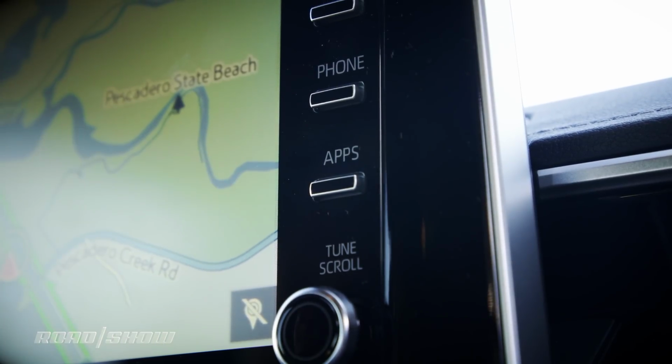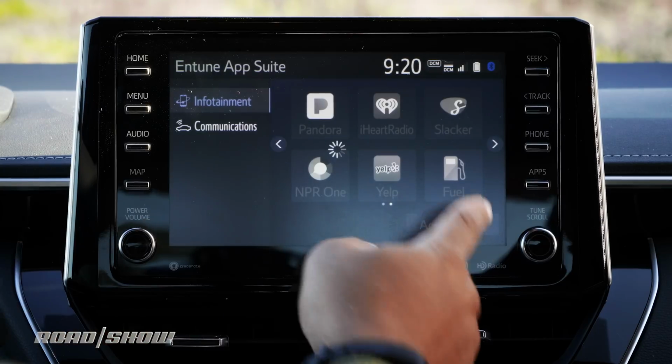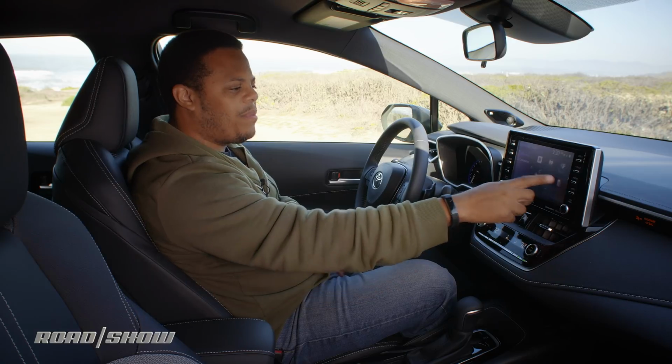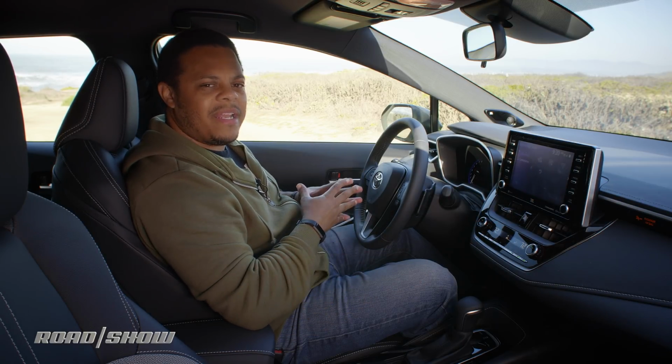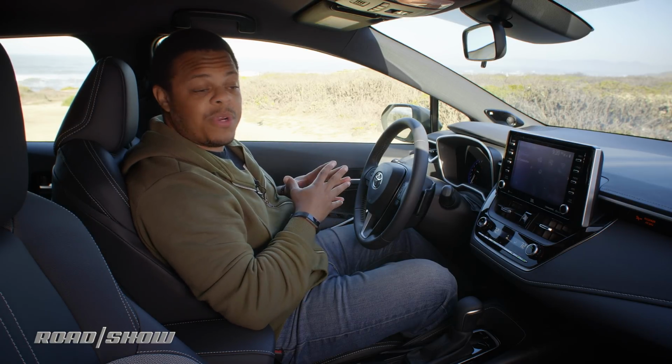Next, let's pop over into the apps menu where you'll find that a lot of those audio streaming apps we just talked about are kind of redundantly placed here, as well as some other things that I don't necessarily consider to be apps, like fuel prices or stocks or sports scores. Those things are going to come down over the satellite radio connection, and they're not necessarily discrete applications, but this is where you'll find them.